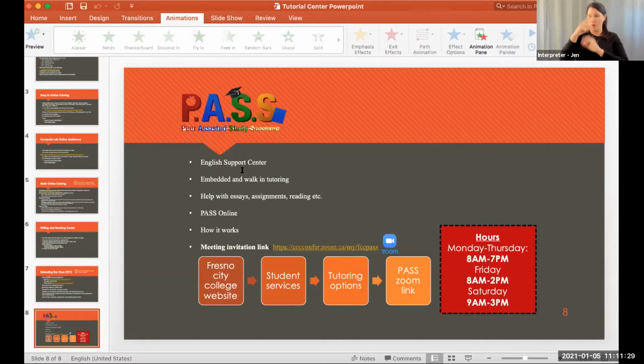Also, if you need the Zoom link in the future, you can take the steps listed below to find it once more. Once you click it, you'll be directed to the PASS Center where you'll be greeted by a front desk, and they'll pair you with a tutor and or any tutor available.